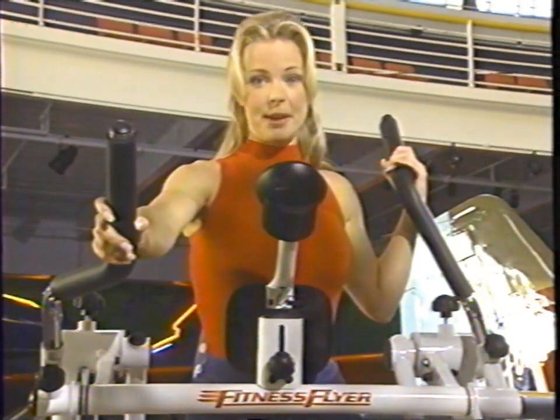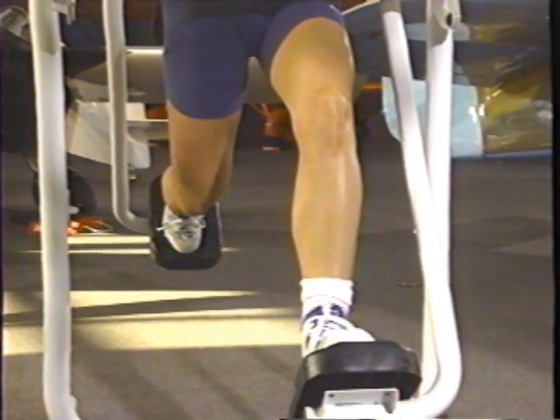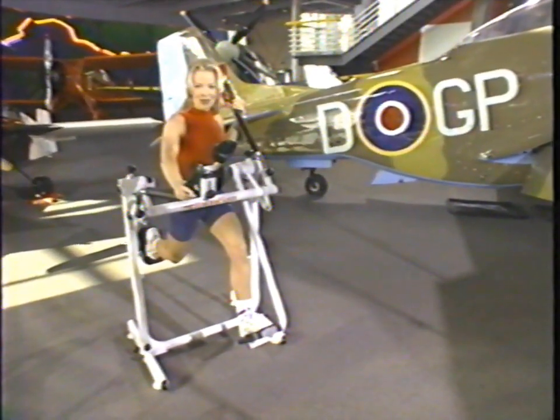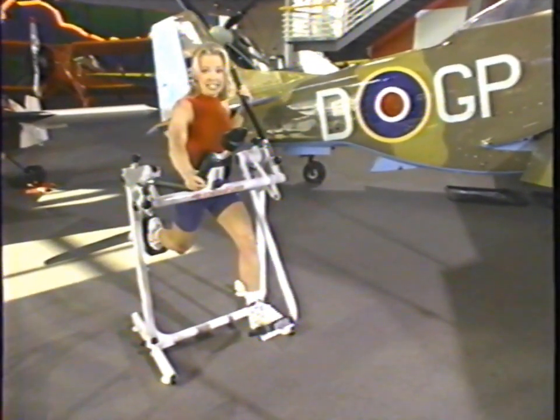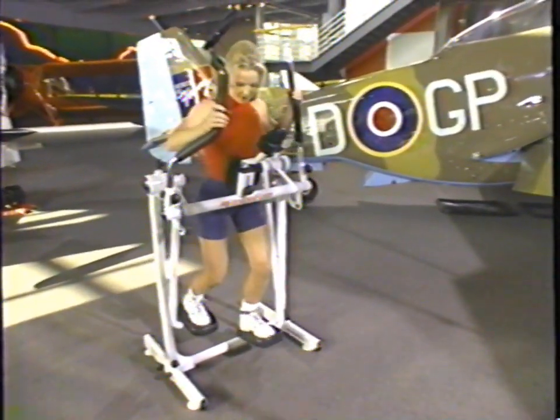And this is the quadricep stretch. You should start to feel this stretch down the front of your left thigh and through the front of your left hip. And again, just hold the stretch, lightly hold on to the handles, continue to breathe normally, and release it. Press that back heel down, keeping the knees bent. Bring the feet back together.